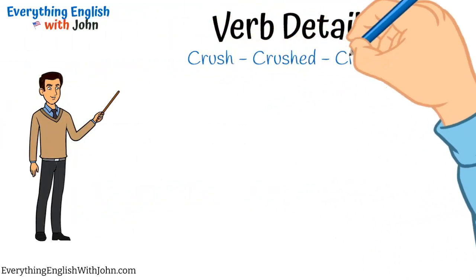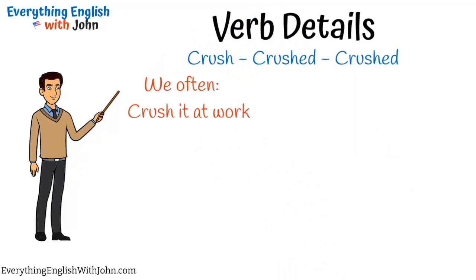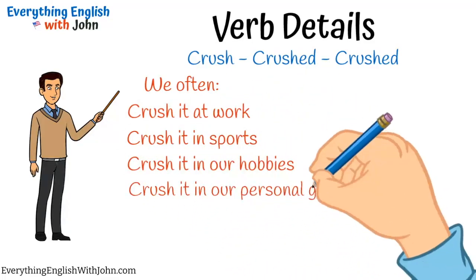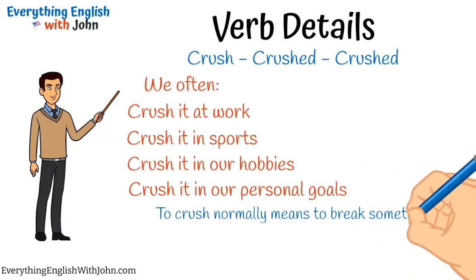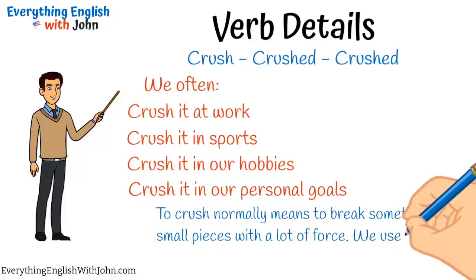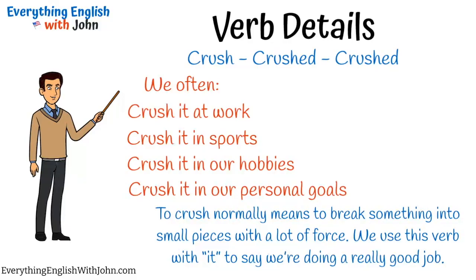Verb details. We often crush it at work, crush it in sports, crush it in our hobbies, crush it in our personal goals. To crush normally means to break something into small pieces with a lot of force. We use this verb with it to say we're doing a really good job.